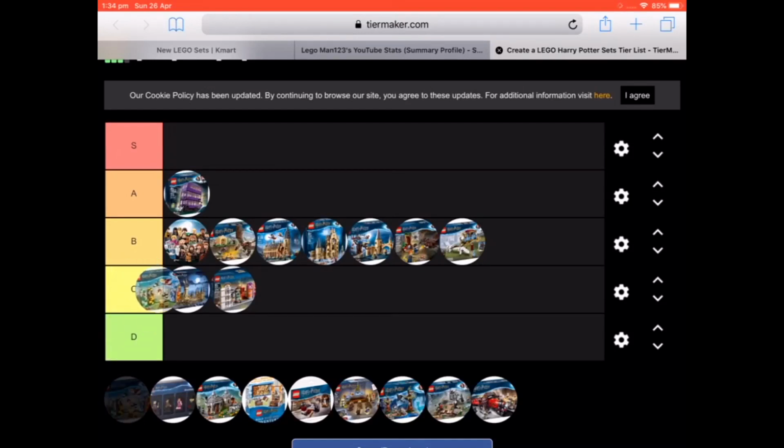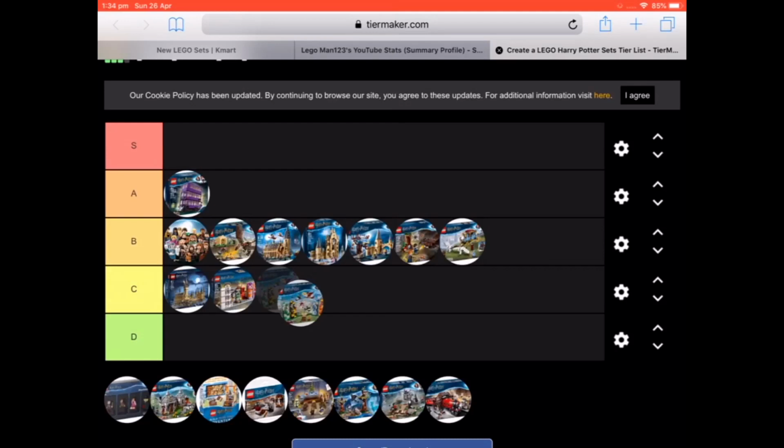And then we have the Quidditch match. Now I really like this set for the 4 builds of the towers for the minifigs to stand. The play feature is really cool, and the minifigs are awesome with their Quidditch uniforms on. But it's quite a disappointment how they didn't really concentrate on the inside of the towers. There's really nowhere for minifigs to stand and all that. And there's one scene they made, but it really can't be remade properly because the inside doesn't have any sort of way to climb up there. So I'd possibly move that maybe at C. It's a really nice build, but they could have worked on it a little better.